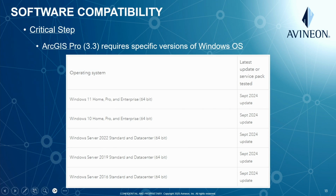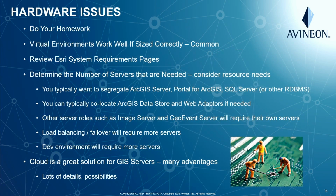And again, same thing with Pro. I won't spend a lot of time on it, but certain versions of Windows. I think most people are off of Windows 7 and even Windows 10 now. I know I'm on 11. So hardware issues, not going to delve too deeply into that, but do your homework. Assume you need a lot of resources. Virtual environments work great. Again, review the ESRI requirements pages. They generally give you all the detail you need.